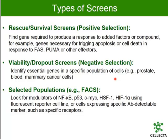And in this case, the screen is done in such a way as to eliminate most of the cells. Or, as it's shown in the third example there, it can be done on a FACS, say, with a reporter. And in that case, what you're doing is selecting cells with activation of a reporter. But what you're looking for are the enrichment of particular species of shRNA or sgRNA in the population compared to either the original population of the library or a control population.